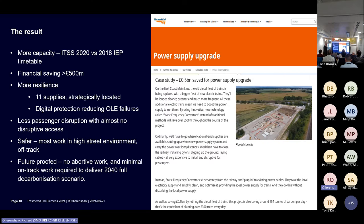So what did it deliver at that point? Well, the aim was it would have more capacity. It would support what was then the ITSS 2020, not quite been introduced yet in 2024, but it would support the ITSS 2020 rather than the 2018 IEP timetable, which was itself an uplift from the 2015 IEP capacity timetable, which we were originally remitted on. It had more resilience, more strategically located supplies. We were looking at how we could reduce overhead line failures with upgraded protection.